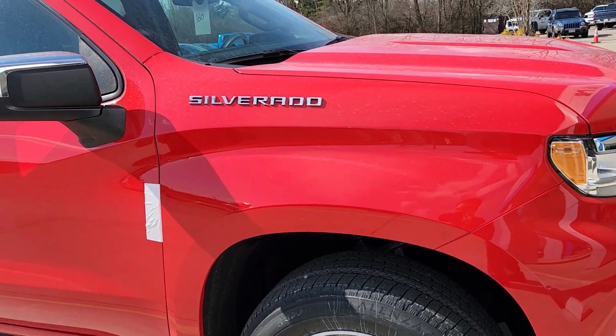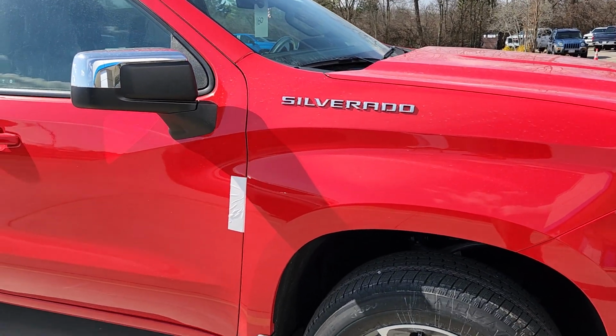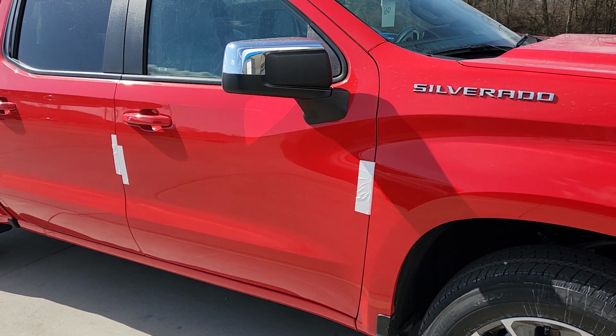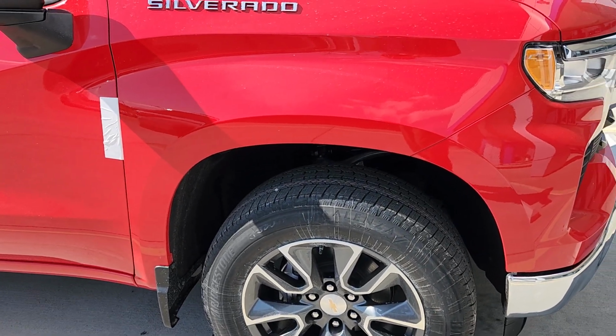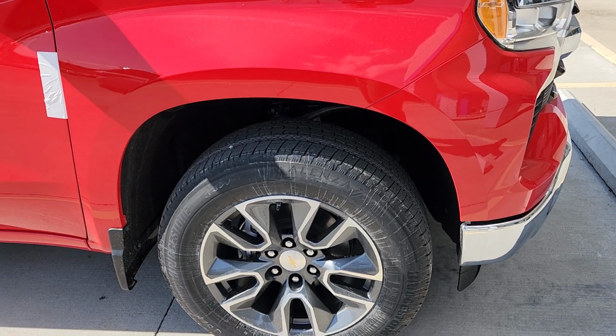I want to apologize. This just got off the truck, so it has not had its bath yet. We're still removing the stuff from the inside, the tape, everything else. Talk about a few of the exterior features, show you a little bit of the inside as best I can.